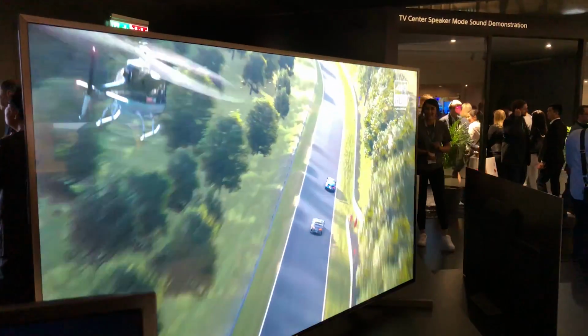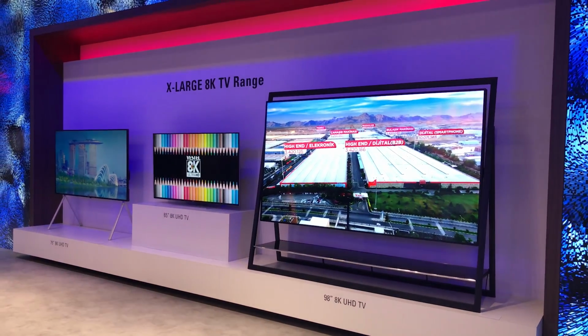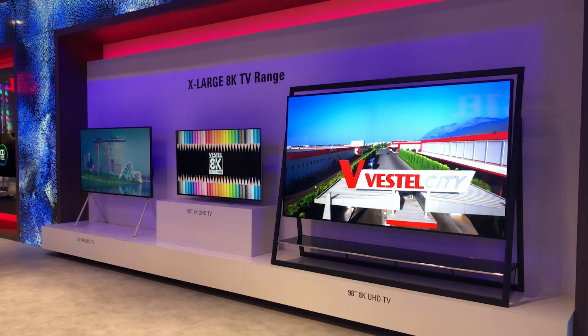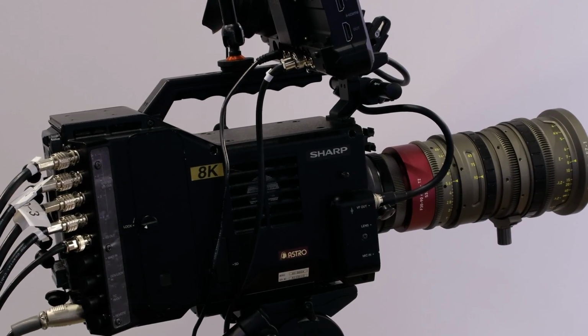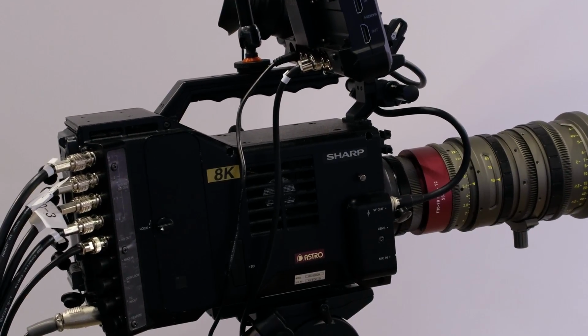You're going to see other features start coming in, like the variable refresh rate. That's really important, especially for gamers. And then things like auto low latency mode, quick media switching, which really improve the picture, especially when you're switching between sources. Seamless experience, everything's going to improve.